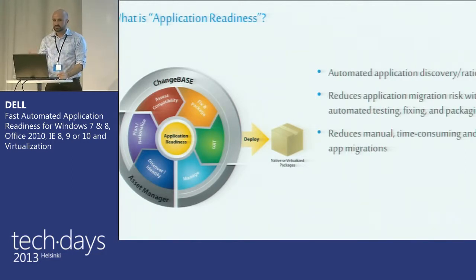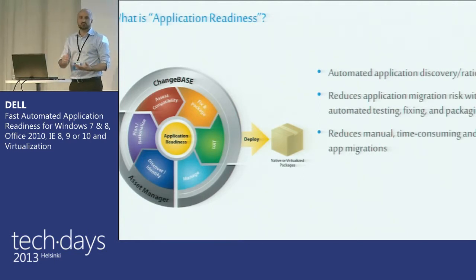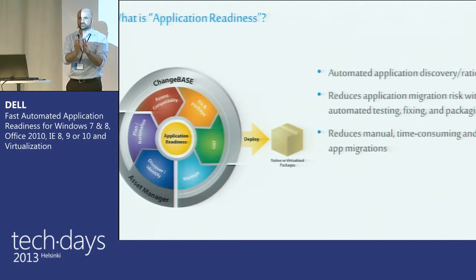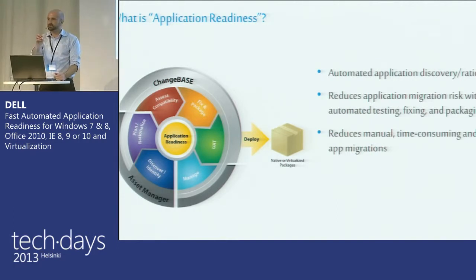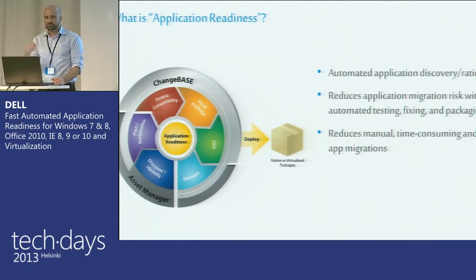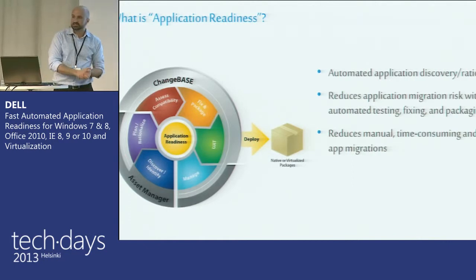After that, we're also going to provide you clear reports on which apps are red: they have some issues and unfortunately can't be migrated, or in fact some components of those applications are not compatible. Some applications will be amber, and they can be fixed, can be remediated. And some will be green, they're ready to go. So we'll provide you great visibility on this.